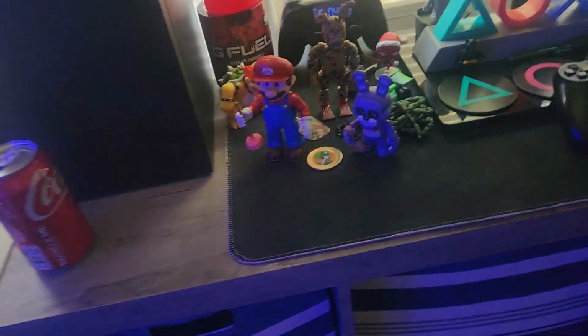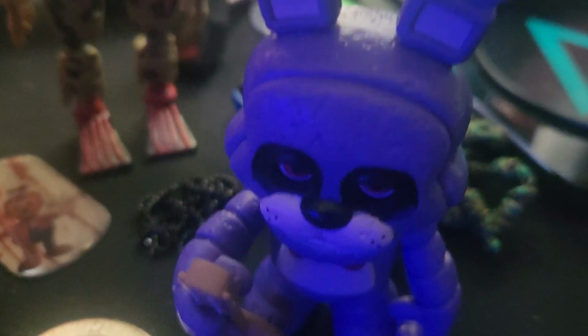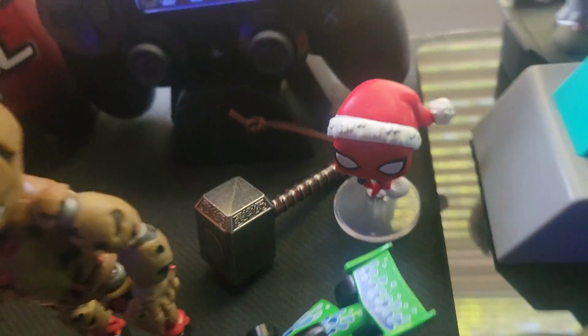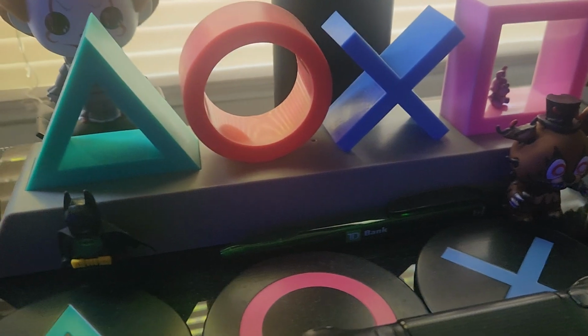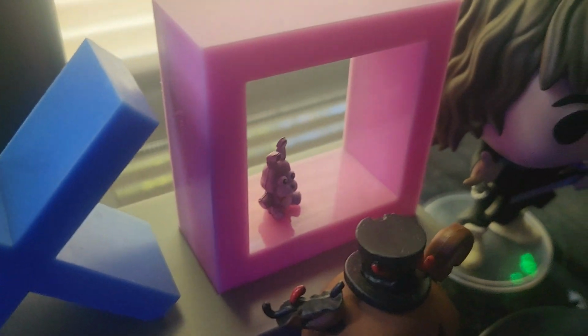Alrighty, then we got a little Yoshi coin, a Mario figure, Bonnie, Hamilton's fur, a little necklace that my friend gave me, RC car, Hot Wheels from Toy Story, Spider-Man, Thor's hammer, Springtrap, Bowser, and a balloon boy dog tag. Then we got a clock, some G Fuel. Come over here, we got lights, Pennywise, and Batman, along with a TD Bank pen, and a little Freddy Fazbear, and a little Bonnie.